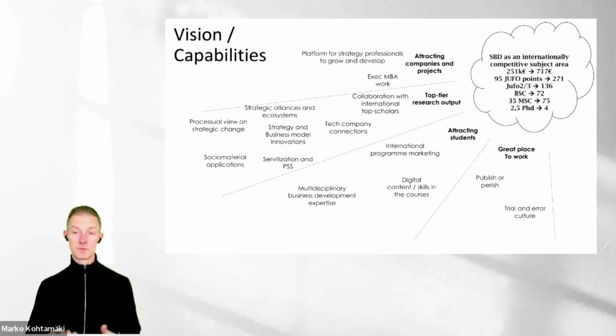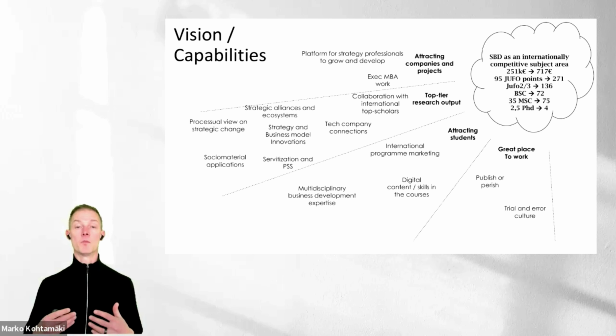And the same for attracting students: international program marketing regarding particularly our EPAS accredited master program, digital contents and skills in those courses, and then the multidisciplinary business development expertise that we are trying to build in our students when competing in the markets.